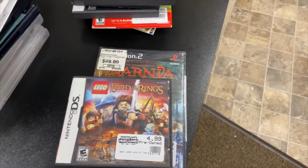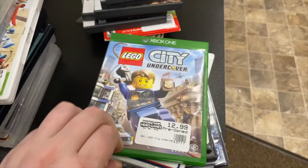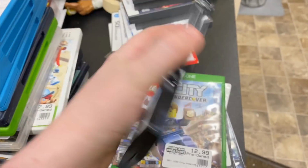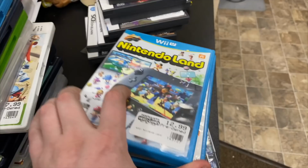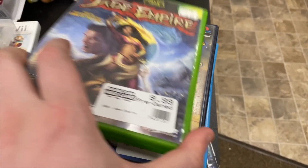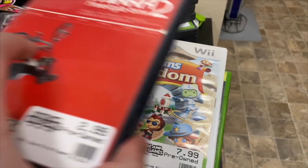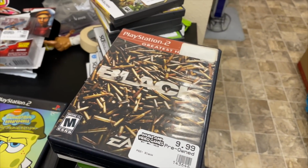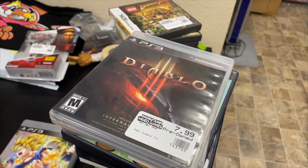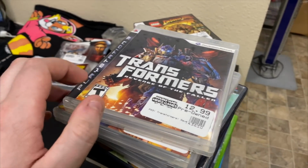For the PS2, we have a sealed I Spy game pack, a sealed Lego Batman 2, and we have Lego City Undercover, Star Wars Force Unleashed 2, Epic Mickey 2, Nintendo Land, Lego Jurassic World, Zombie U, Harry Potter Chamber of Secrets, Jade Empire, Plants vs. Zombies, Uncharted 3, My Sims Kingdom, Dave Mirra Freestyle BMX 2, Black, SpongeBob Battle for Bikini Bottom, Sorcery, Diablo 3, Dragon Ball Z Ultimate Tenkaichi, Transformers Revenge of the Fallen.